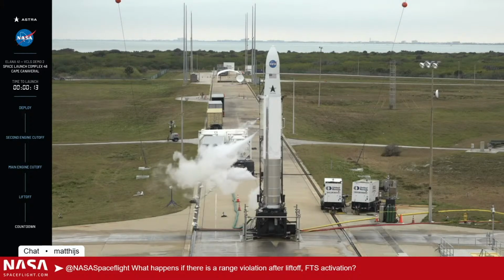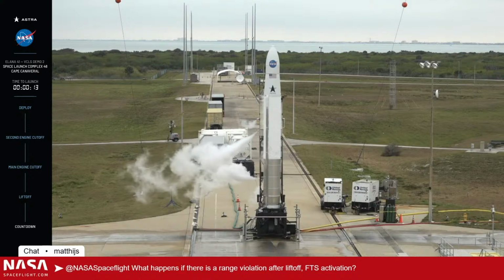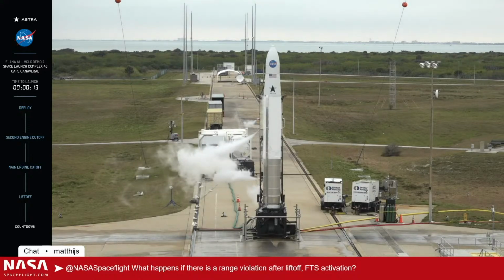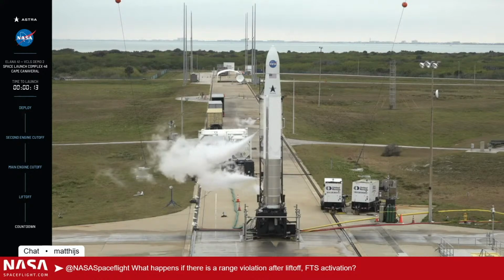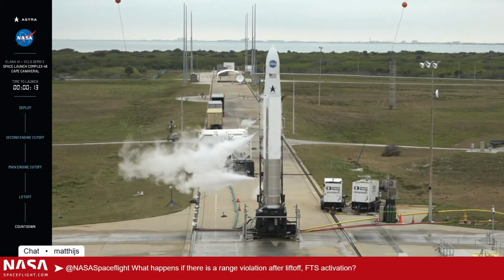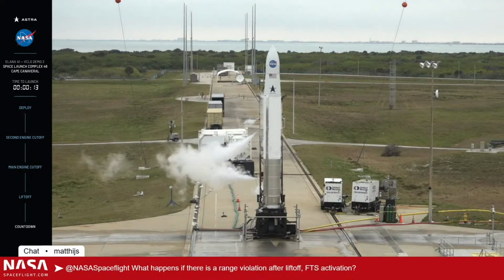Yeah, those range borders are actually monitored, not just those inside the hazard zones, but any vehicles that may be approaching the hazard zone too. So it's not ensuring the hazard zone is clear at liftoff, but then the question being about what if a range violation occurs afterwards. Well, the relevant authorities are also looking at any nearby vehicles that could reach the hazard zone during, shortly after liftoff, and making sure that they're all clear as well. So that's all coordinated and ensures that will not take place once the rocket's actually in the air.